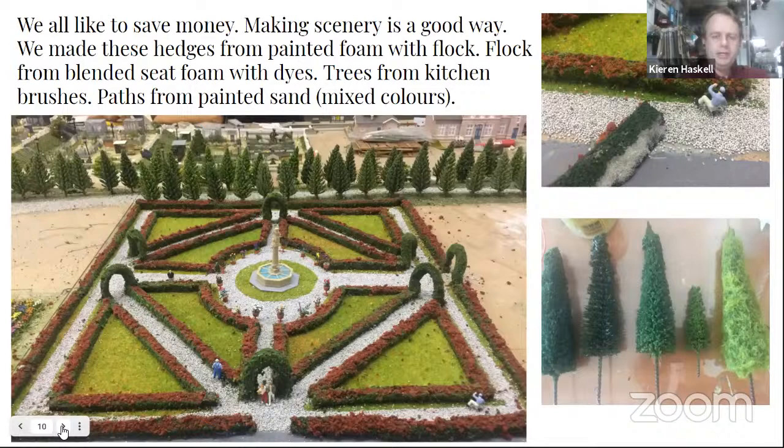Here you'll see some techniques that I think many modelers will be familiar with.